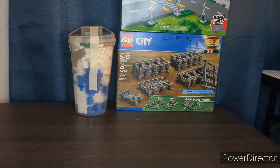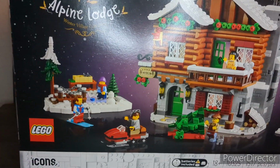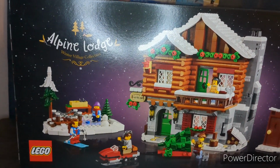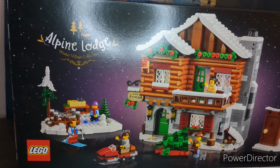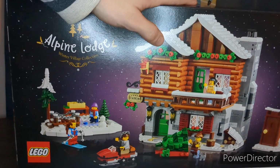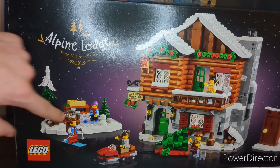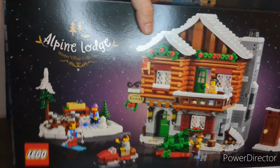Now we'll go ahead and move into some of the bigger sets that we got, and then I'll show the two promos that we actually had, on top of double VIP points for this whole order. And then the first big set we got is this year's Winter Village set, which is the LEGO Icons Alpine Village. This is a really awesome set. You get a really cool log cabin style house, a little ice skating pond, as well as an outhouse. It's a really cool set.